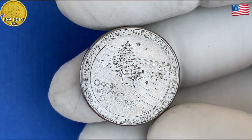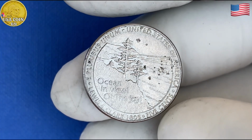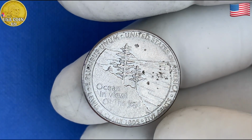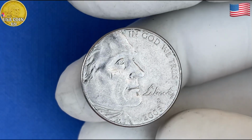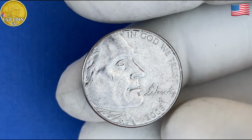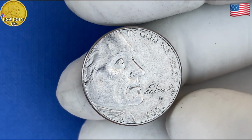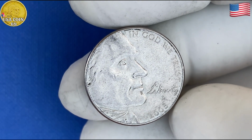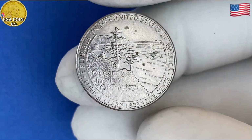The Jefferson nickel has been a staple of American coinage since 1938, and it's a coin most people are familiar with. It features the portrait of Thomas Jefferson, the third president of the United States, on the front, and the reverse showcases Monticello, Jefferson's famous estate in Virginia. The 2005 version of the nickel was part of a special release that commemorated the 200th anniversary of Jefferson's birth, which makes this particular coin more interesting and valuable for collectors.